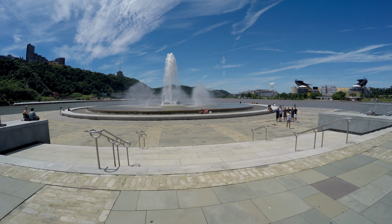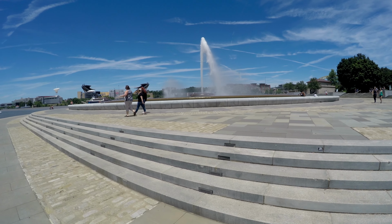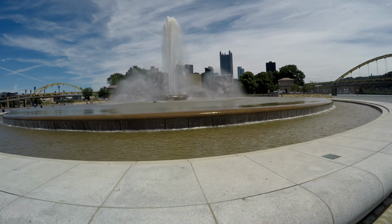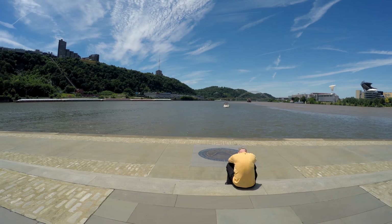One ride around the fountain. There's mile marker 0. Here we are, I've just crossed again. There's the skyline. There's that bridge I crossed. Just a beautiful shot of the skyline there. Still in the urban environment. Some kind of boat ride there you can take.